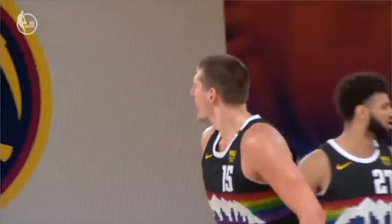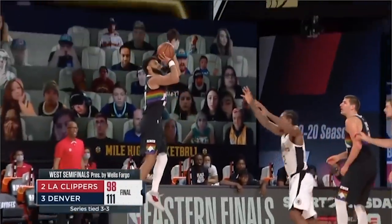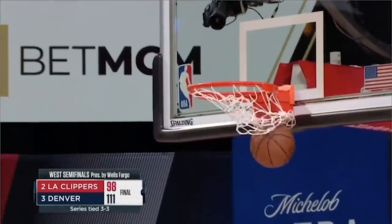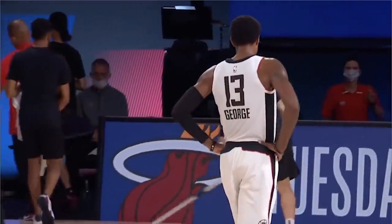The Denver Nuggets are attempting to do something no other team has ever done in the history of the NBA. Come back from two consecutive 3-1 deficits. Meanwhile, the Clippers are finding out just how hard it is to close out a team, despite having had significant leads over the past two games.